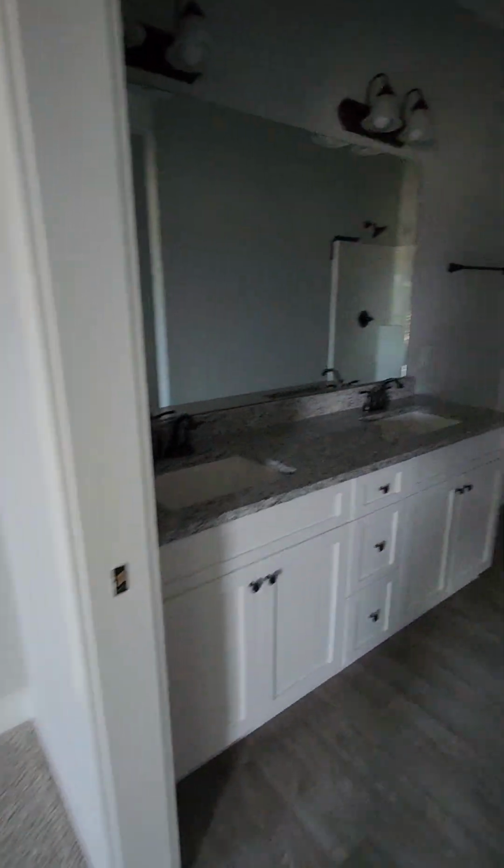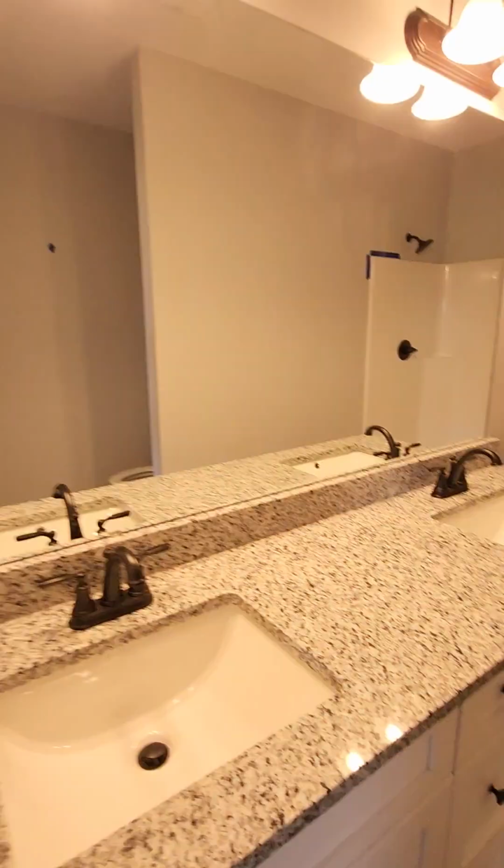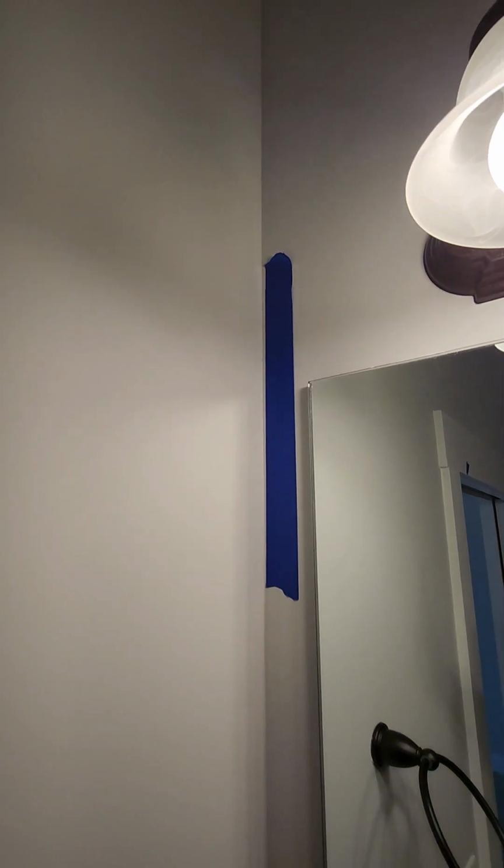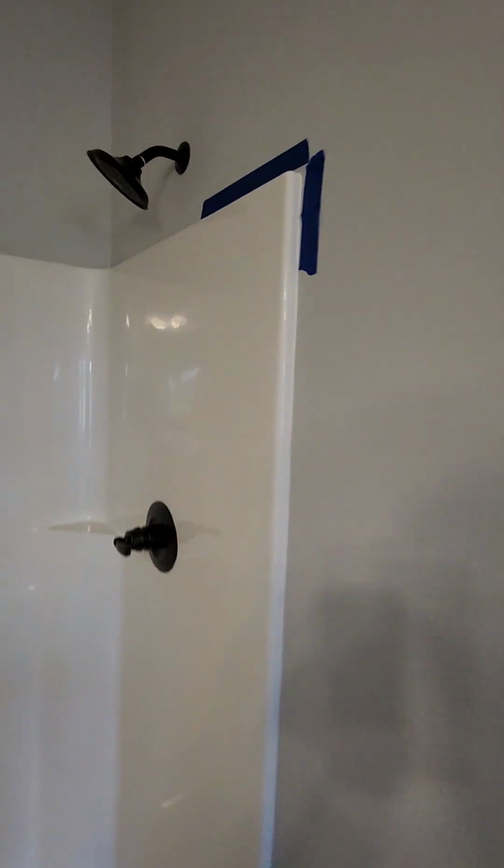I'm going to the master. I know that there's a couple things in the bathroom in here that they mentioned. So the paint's cracking in this corner right here. You got this part right here on this trim. And you got a couple of paint runs on the wall here in the master bathroom. And then we got some paint cracking around here, around the shower.